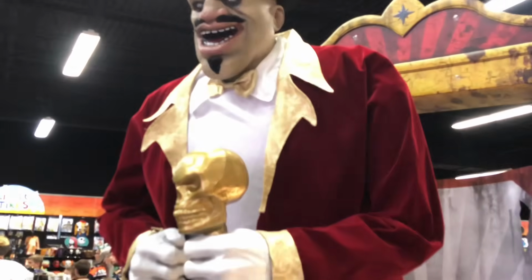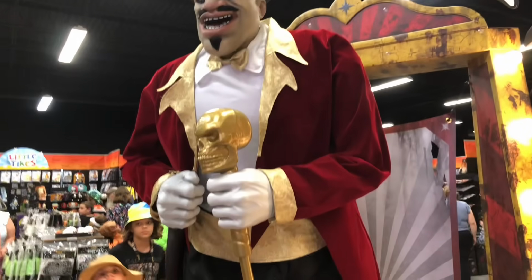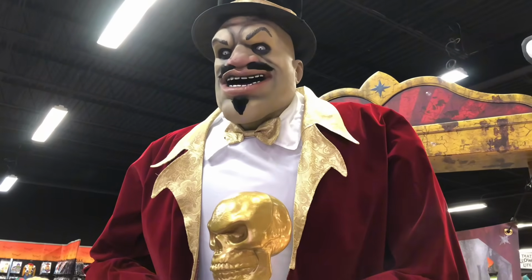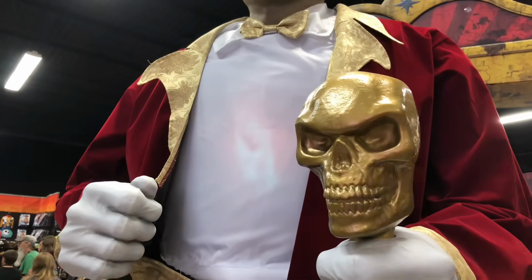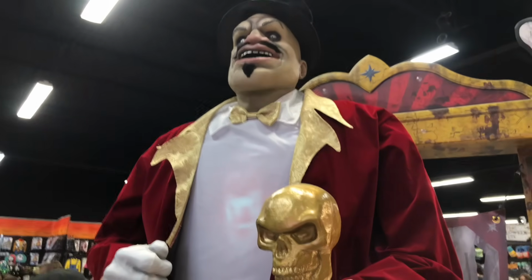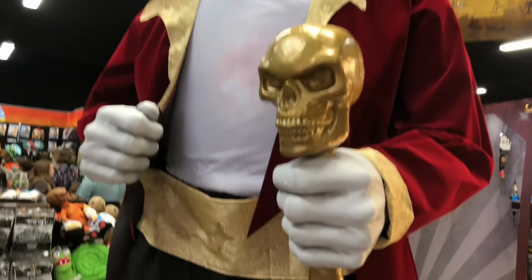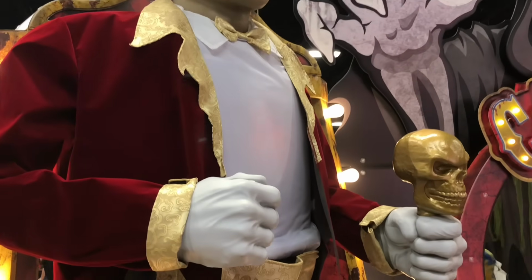Here we have the Ringmaster, possibly one of my favorites for the year now that I got to see him in person. This guy is just something else. Talk about one of the most unique props Spirit Halloween has to offer this year. Having a projector built inside this dude's body is something I never would have thought of in 100 years. This is definitely one of the most creative and innovative usages of a projector on a prop we've ever seen yet, and I think this has potential to be reused for props to come.